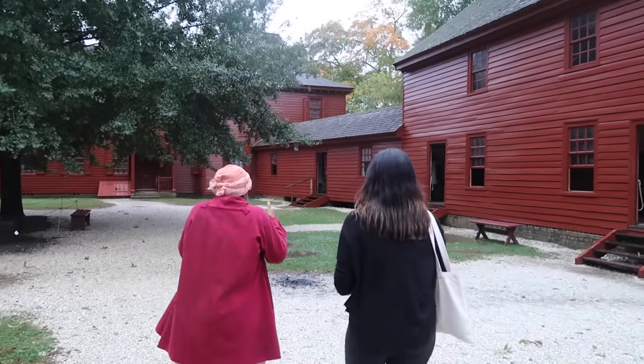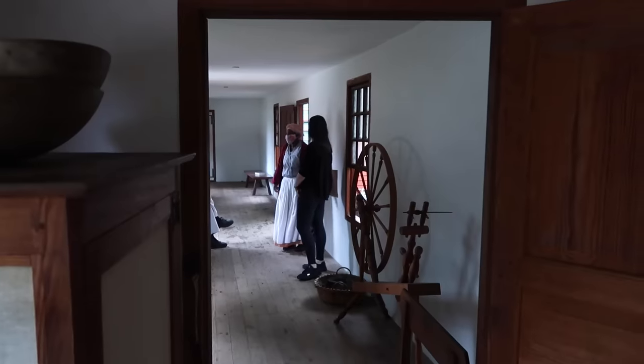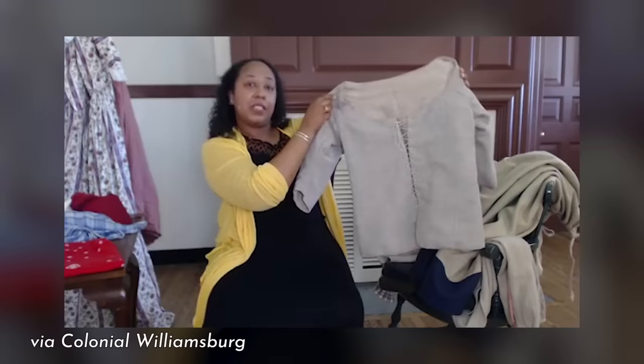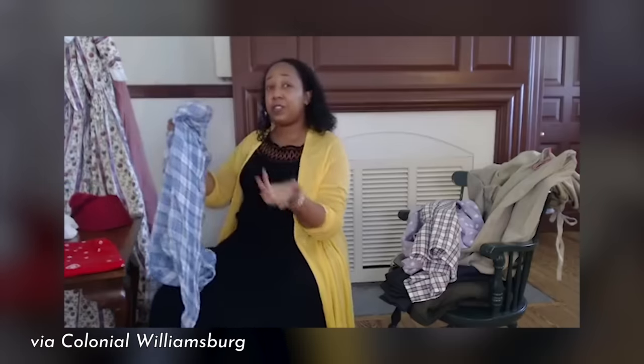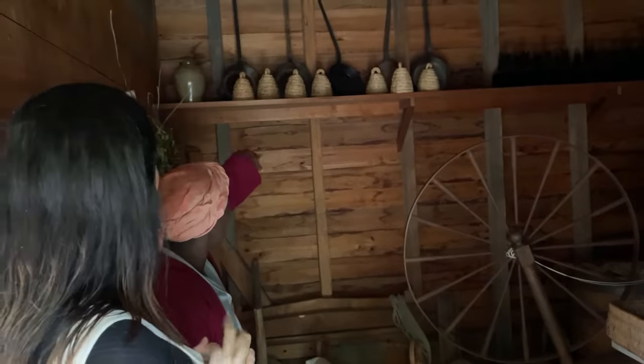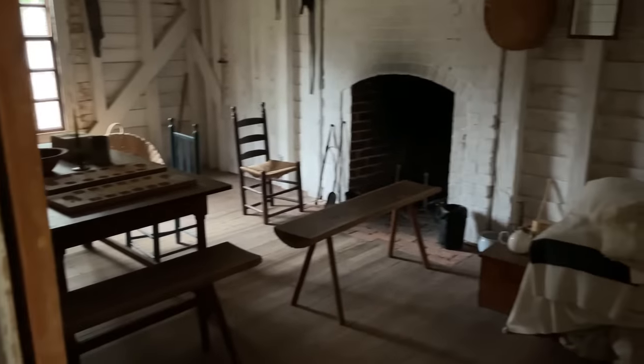Colonial Williamsburg as a museum does a lot of work to make sure the realities of the time period are not swept under the rug, with historians who interpret the lived experiences of real free and enslaved Black people, and exhibits such as the Peyton Randolph House that portray the everyday realities of the people who were enslaved there.